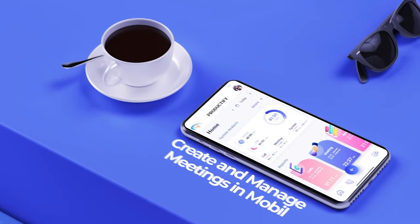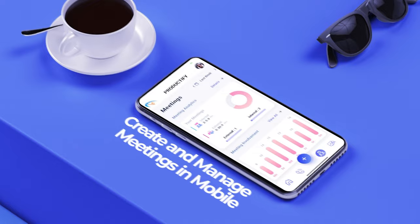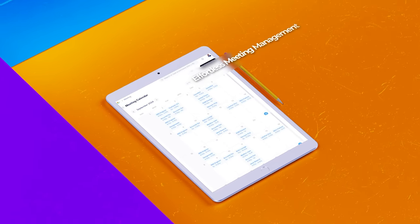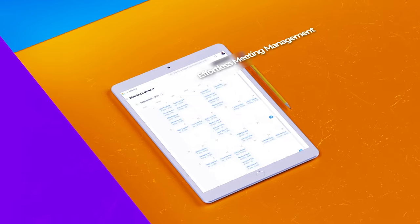Create meetings through the mobile app. View internal and external meetings at a glance. Schedule meetings in seconds and keep your calendar organized wherever you go.